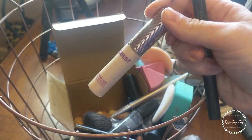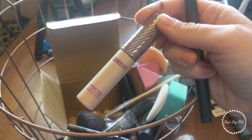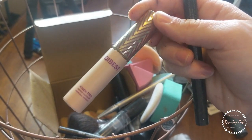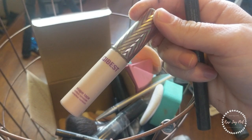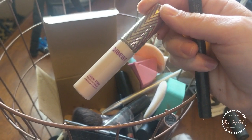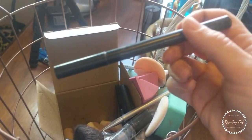This was from Wish, and they're obviously trying to copy Tarte Shape Tape. See, at the bottom it says shape tape, but it says key best. So they're copying the Shape Tape packaging, and it was a decent concealer, but to be honest, after the things I learned about non-regulated cosmetics, I'm never using these again.